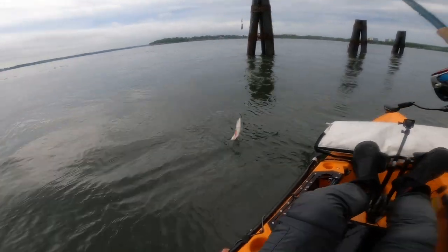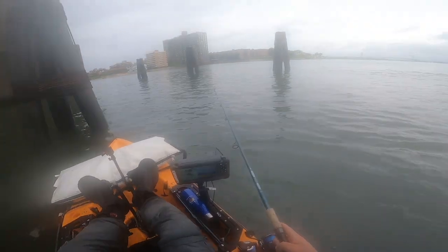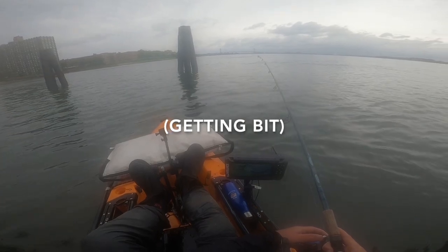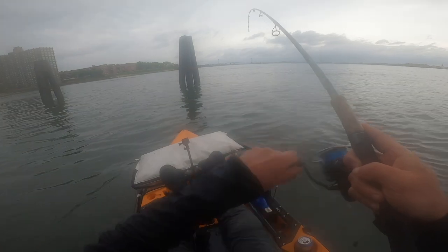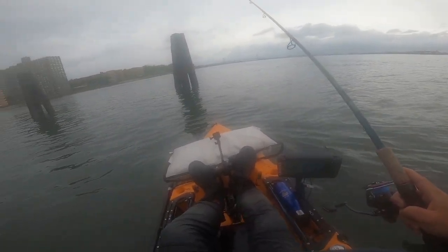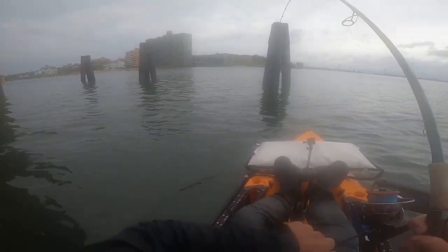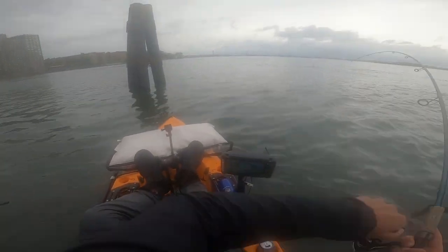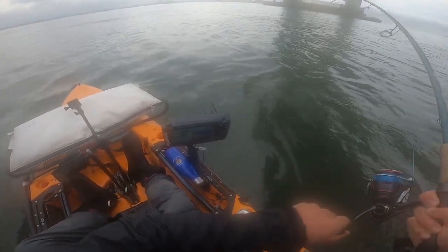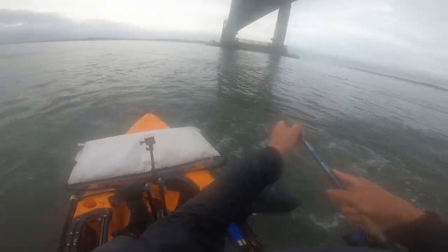Now, someone got a hold of him. He's on, he's on. We're on. I thought it wasn't on. Jeez. Lucky break. Another nice one. Thought I dropped him, but no. Another 15, 20 pounder.